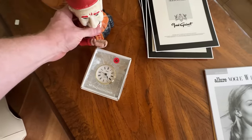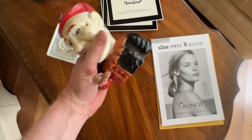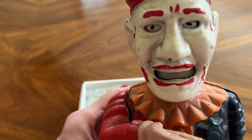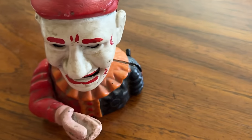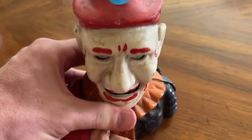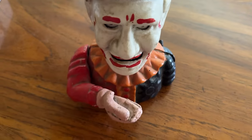And this vintage clown is kind of cool looking. Oh, it's a clown coin bag. Wow, this thing is neat. So yeah, check this thing out. It is super cool, kind of freaky. Maybe I should put it in the refrigerator for Mrs. Prime Time. Oh my gosh, let's see, look at this. So this thing is cast iron. And look, the hand goes up to the mouth, I think, to put the coin in.